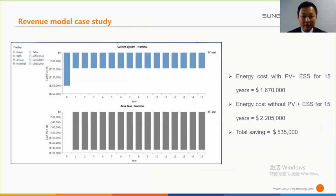The guarantee is over 10 years. The configuration for this container is very similar to the last one, but it has more racks inside. It has 8 racks in one container.